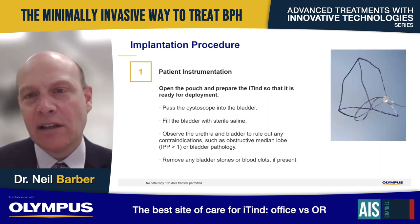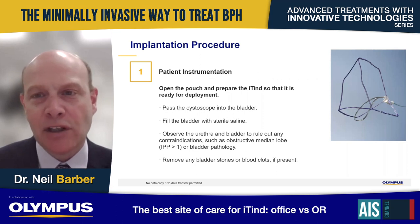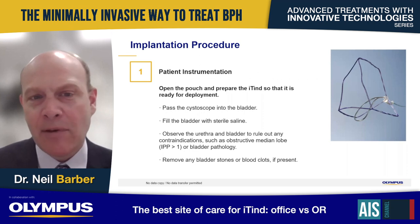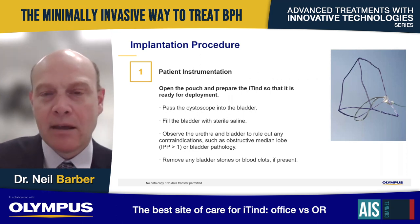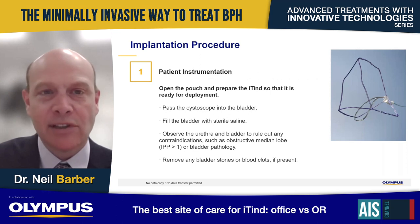Once you pass the rigid cystoscope down the urethra to the bladder, this also gives you the opportunity to make sure that you haven't missed anything in terms of surprise findings, be it urethral strictures, a middle lobe which wasn't identified previously, or indeed any pathology within the bladder, and of course, perhaps even have the opportunity to manage that situation. This is something you can't do if you're performing under local anaesthetic with a flexible cystoscope.